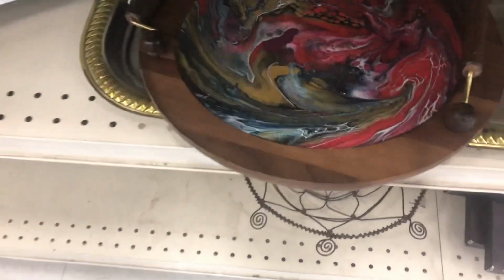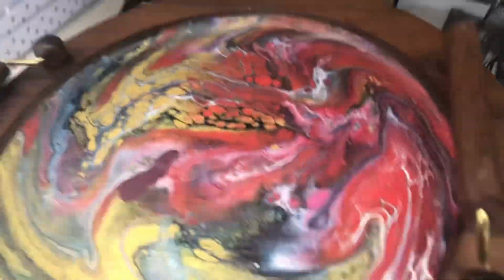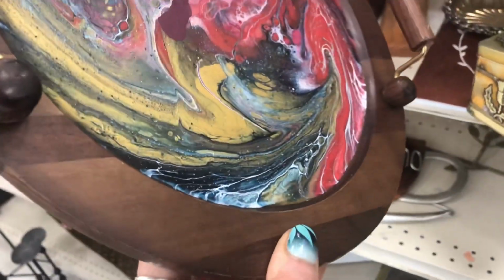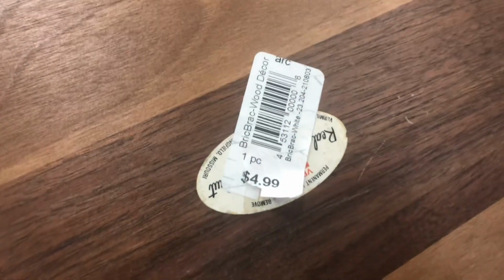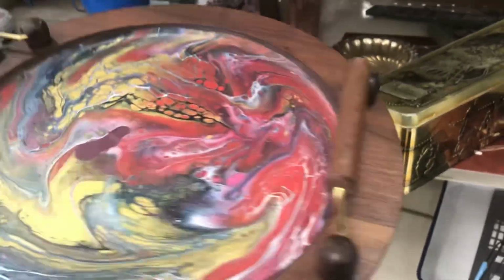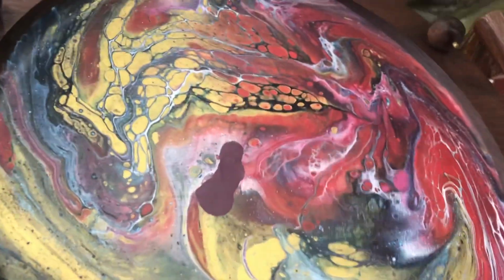I wanted to show you guys this. This is kind of a shame. This is a really cool mid-century mod tray made out of wood, but someone got a little happy with it. Darn. From Missouri. It would be $2.50. Darn. Wonder if I could get that off without ruining it.